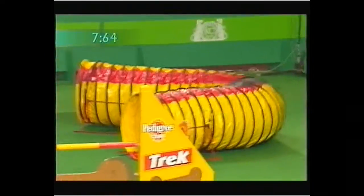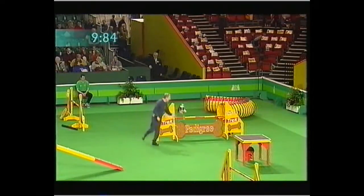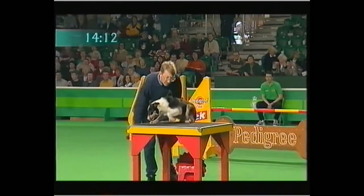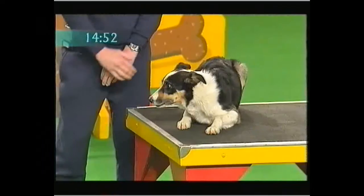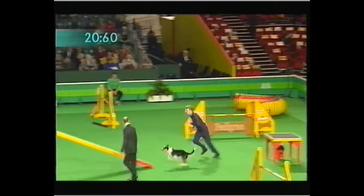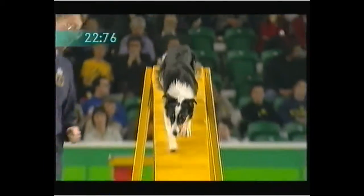David Howard, who's a financial advisor from Derby, with Gabby, a working sheepdog, two years old. Gabby's actually called, cheekily, Something for the Weekend. Lie down, Gabby. Gabby's first visit to Crufts, and a mistake there, as you saw, but I think probably just the time penalty. We'll wait and see what Judge Neville Watson makes of that. He could penalise it for a refusal, but probably not.